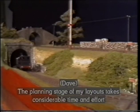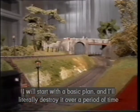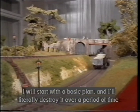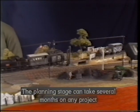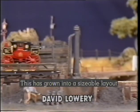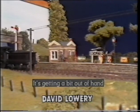The planning stage of any of my layouts, for me, takes a considerable amount of time and effort goes into this. I will start off with a basic plan, which I think holds a few good ideas, and I will literally destroy it over a period of time. The planning stage can take several months on any particular project. My first project started as a very small test track, and over the years has grown into quite a sizable layout, in the region of 12 foot by 6 foot now. And this is getting a little bit out of hand.